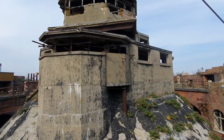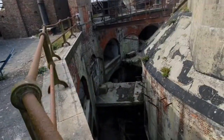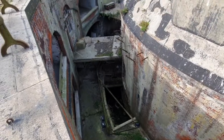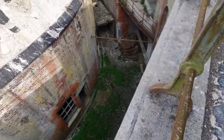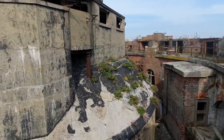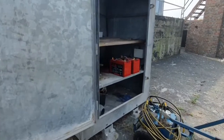Let's go up here and have a bird's eye view of the bit I was just at. Yeah, a bird's eye view of that. That's cool. I'm gonna be lazy. Just jump down from there.